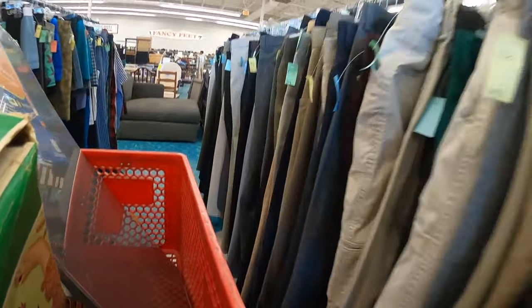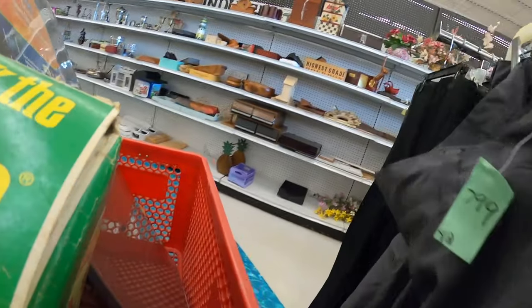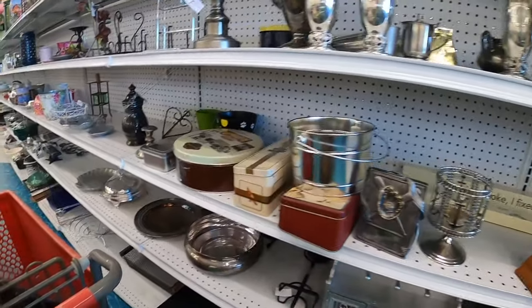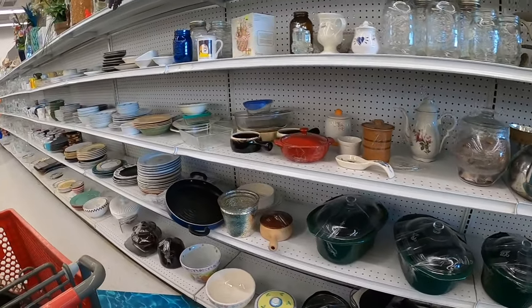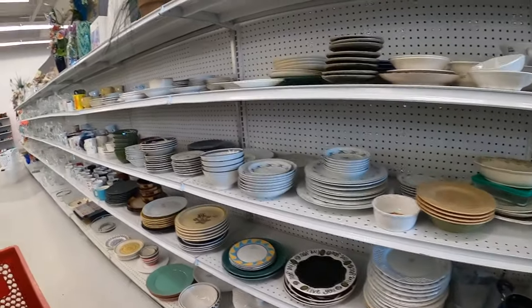They've got baskets and stuff, so whoops, I took that big old blackboard, and now I'm wondering if that was a good idea, because it's caught on everything as I'm coming down the aisles. So let's see if we can find some cute mugs or dishes, plates, or anything like that.